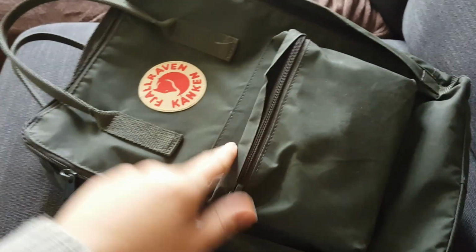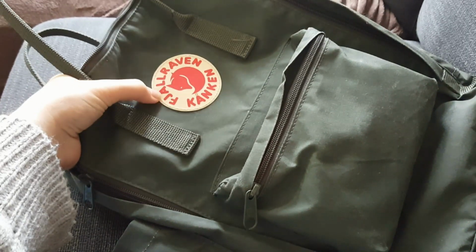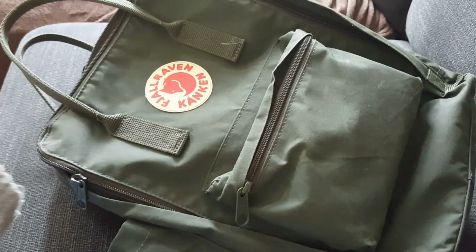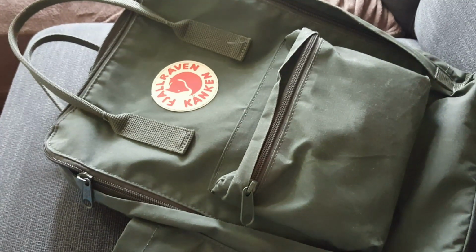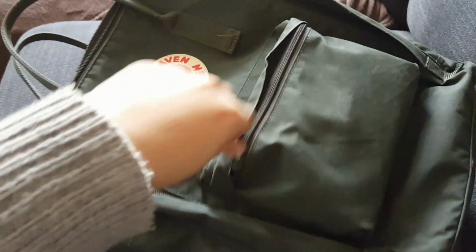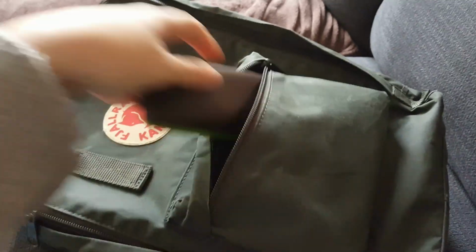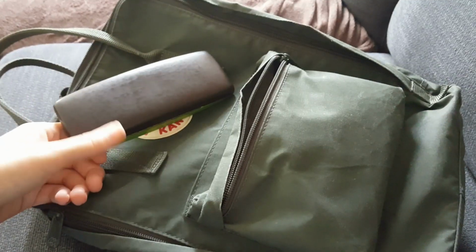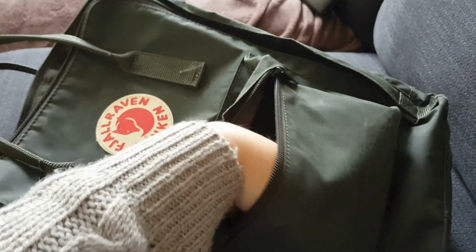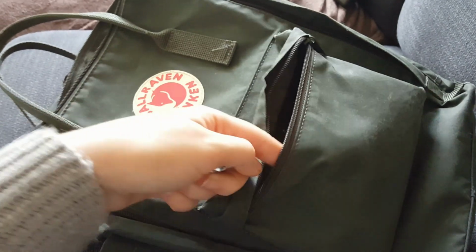Now then I have, as you know, or I don't know if you know actually, I use the Fjällräven Kånken. I think that's how you say it. I have no idea. If any of you guys know how to pronounce it, please let me know, I'm really interested. There is this small pocket, and in here I usually carry around my case for my glasses, which I'm basically always wearing, and some gum.